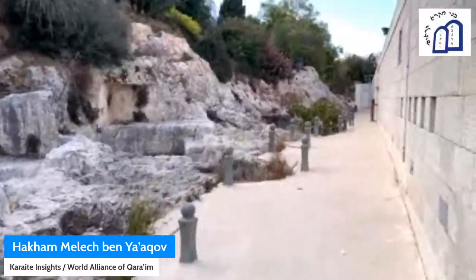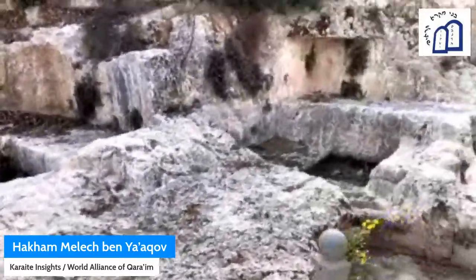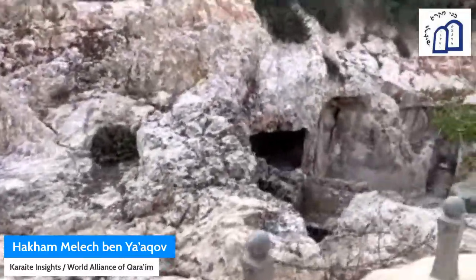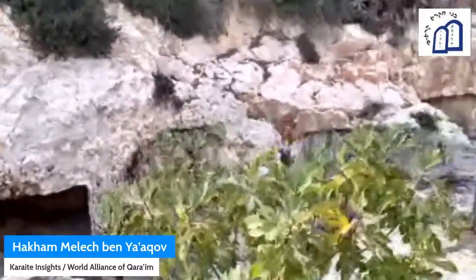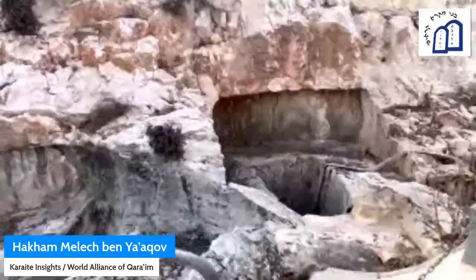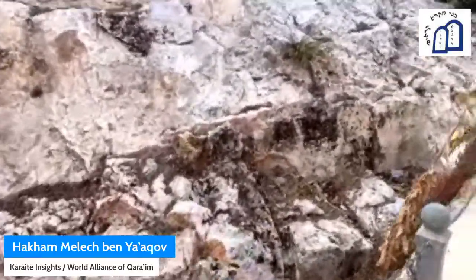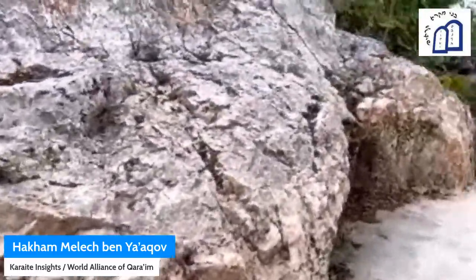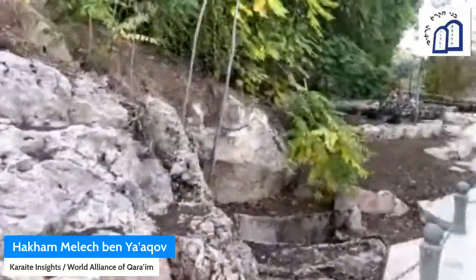So now what we're going to do is we'll walk out of this site, again, looking at some of these burial caves. And we're going to go to a place that I haven't been yet because it was recently built. I don't know exactly when. In recent years, I guess, which is a bridge that crosses over the valley of the Sons of Hinnom, Gebene Hinnom. It's going to be about maybe a 15-minute walk there, but it's worth it. And you'll see some of Yerushalayim, some of Jerusalem on the way.